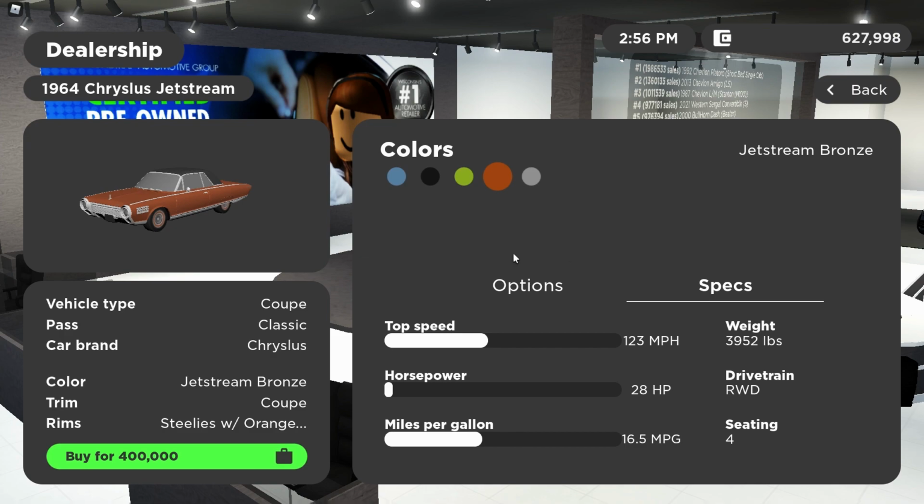So here are the specs. It has a top speed of 123 miles an hour. It only has 28 horsepower, which is not realistic. It gets 16.5 miles to the gallon. It weighs 3,952 pounds, so it's not a light car. It's rear-wheel drive, and it seats 4.